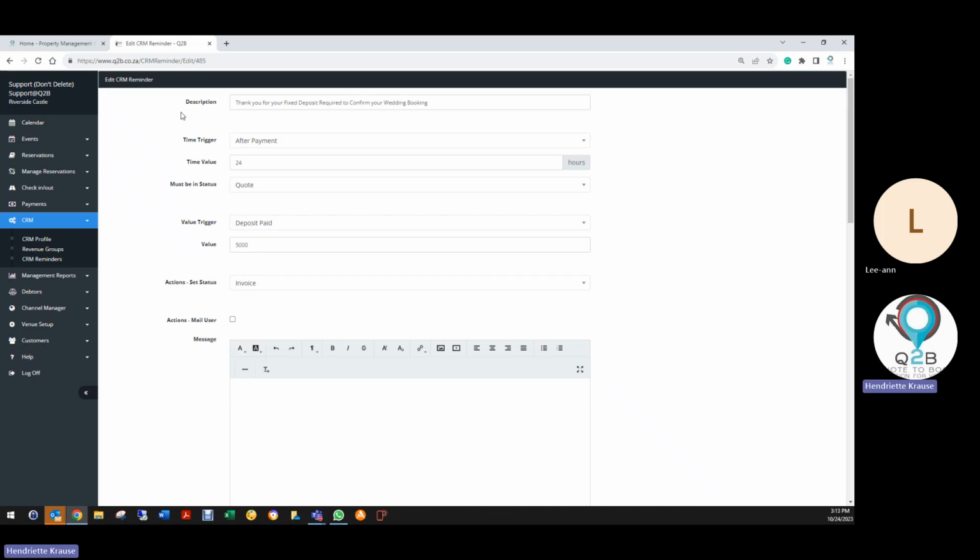So the system can automatically, when it receives this payment, send the customer a thank you for your deposit, and change it from a quote into an invoice status. Oh okay, gosh, that is so cool. Then you don't have to go and do it. The system can do it for you.